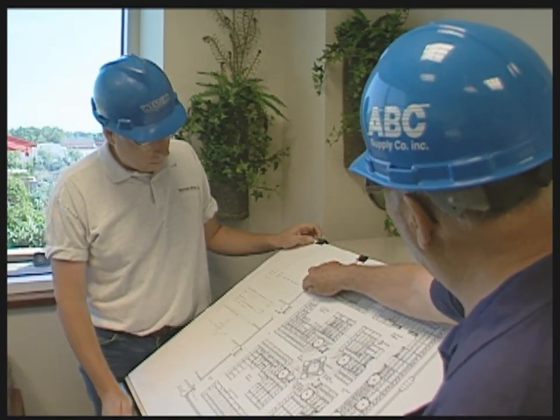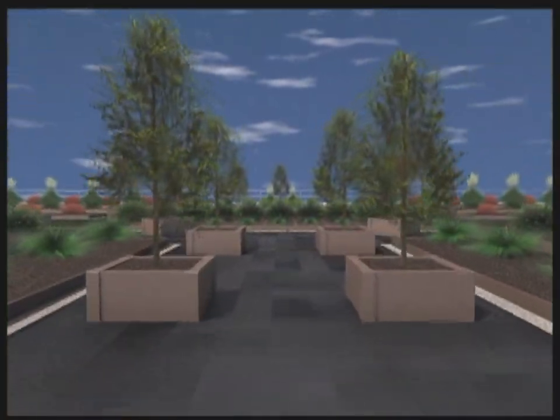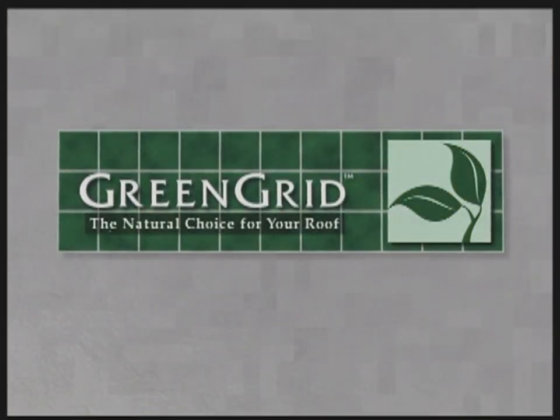Today, Weston and ABC Supply, the world's largest roofing supplier, have introduced an easy-to-use green roof technology that helps beat the heat, protect our water, and boost building bottom-line performance.